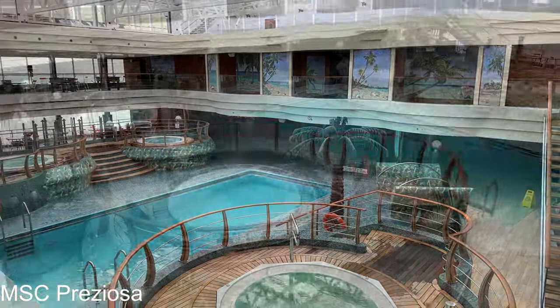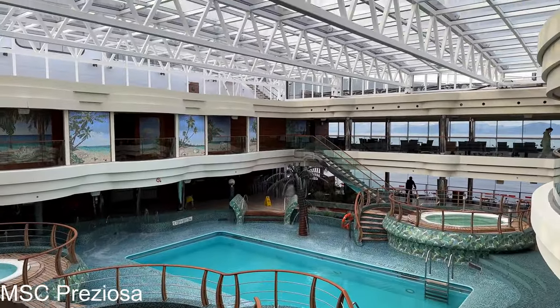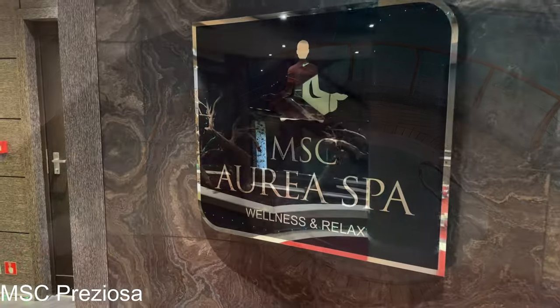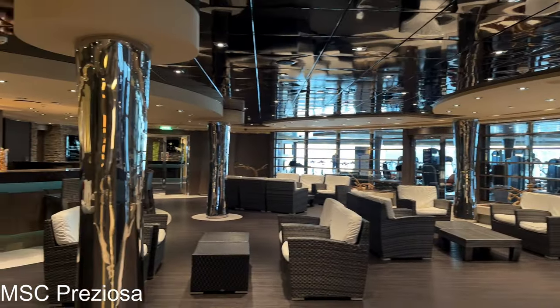Here's the covered pool area with three jacuzzis. They were used almost every day. There's something special about cold weather and a warm jacuzzi. Now in the Aurora Spa, it's very comfortable and relaxed.